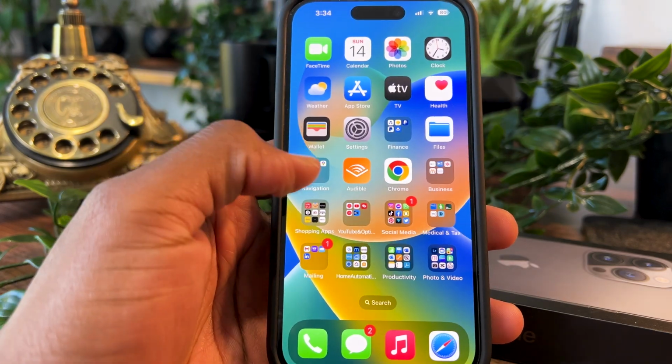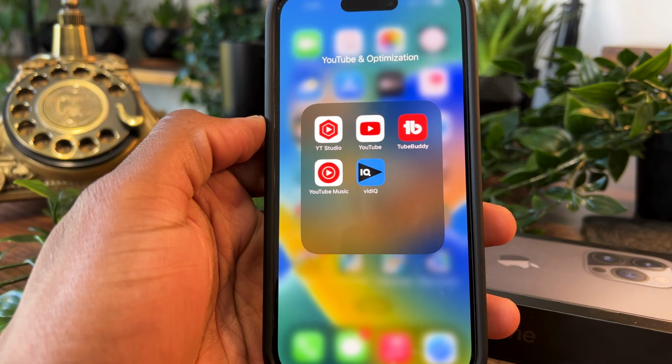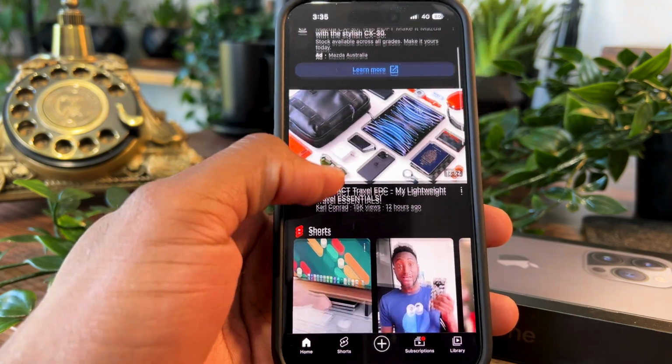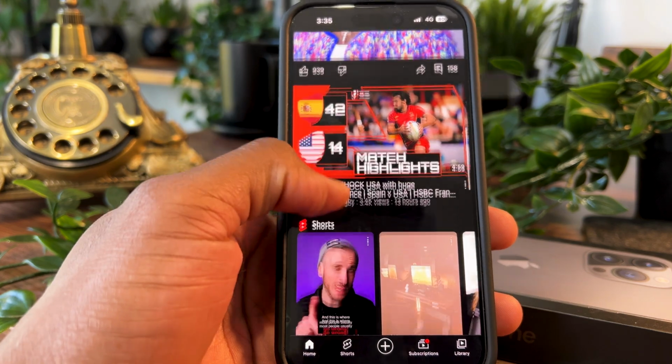Moving along, the next set of apps work in tandem to cater for both my needs as a YouTube creator and consumer. These are YouTube, YouTube Studio, TubeBuddy and Vidiq. Honestly speaking, my most used app is YouTube. I'm constantly looking for inspiration, learning new things, and also entertaining myself through YouTube.